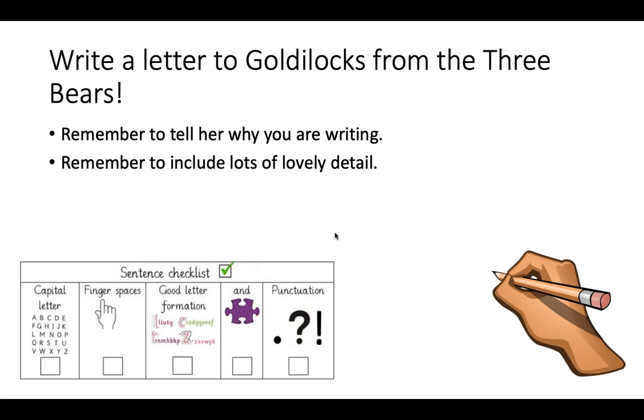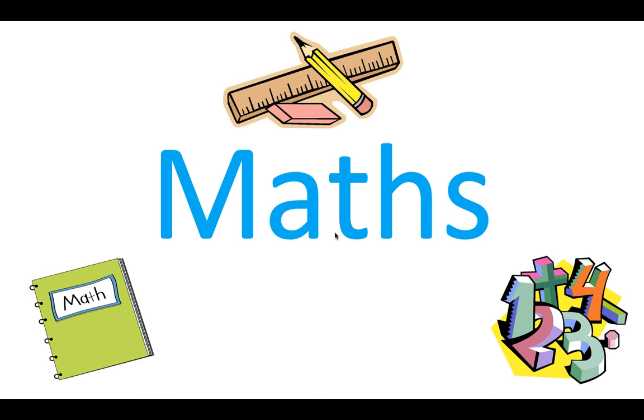Super job, guys, well done. I can't wait to see those beautiful letters. So that brings us on to our maths.